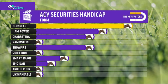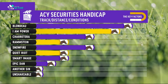So let's light a few of them up here. It's all about the favourite, isn't it? Blondo, light him up. Well, it is there early. Let's see if the others can have anything to say about that. Where does Iron Power get to with track distance conditions? Well, he's a Hong Kong galloper. It was England before that, but he likes a dry track. He can improve. Rhymestone back to dry track improves, and Quiet Right too, but they need to make up 7 lengths.